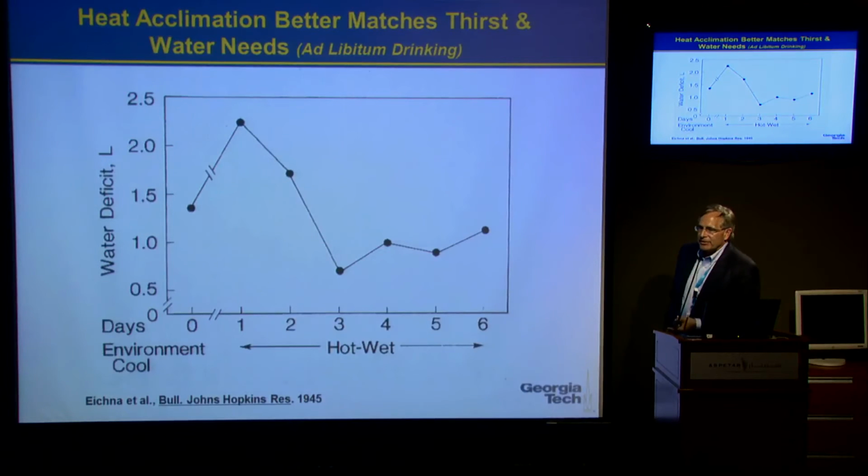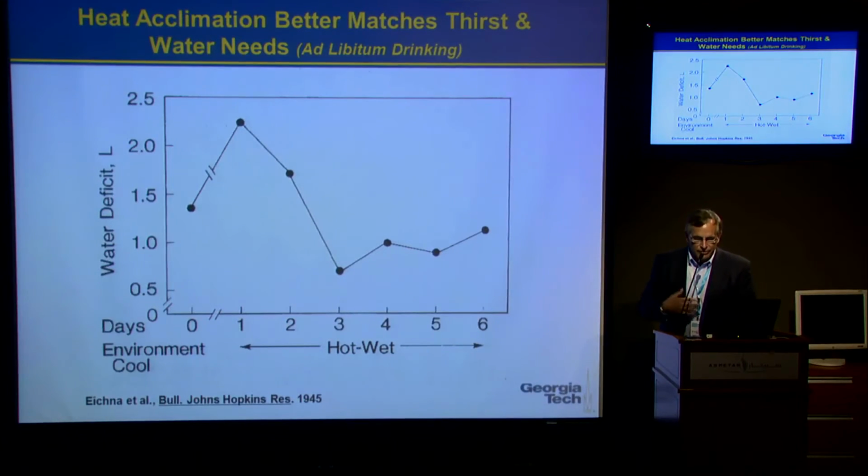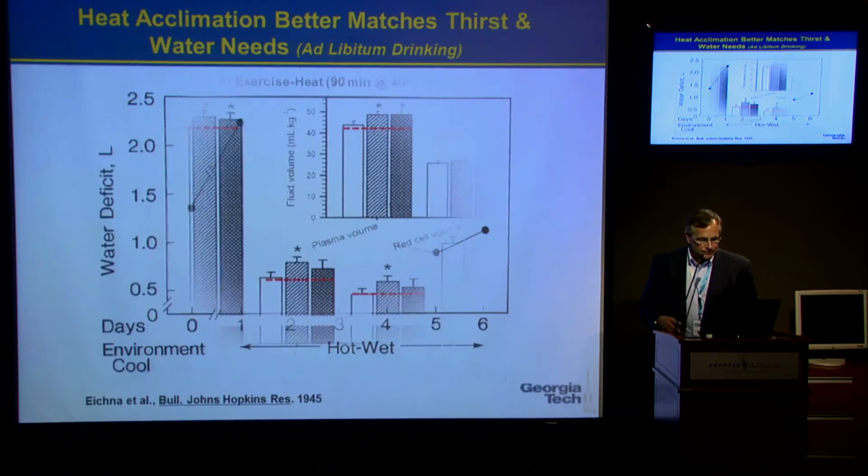So you better match thirst to water needs. And this is probably due to, well, we can talk in the break what it's due to, but probably due to the electrolytes returning, the sodium driving up thirst.